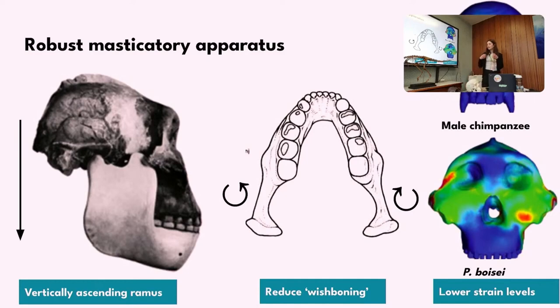It's got a reduced wishbone effect. So if it was feeding on seeds, for example, mechanically challenging food, and it's loading on just one side of the mouth, it's going to create some imbalance, quite a lot of stress and strain. So being robust is working against that massive strain on one side of the mouth. So it's really robust in that way.